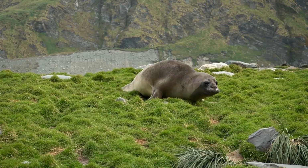This is amazing. You really need to include South Georgia when you go to Antarctica. It's really a wildlife paradise.